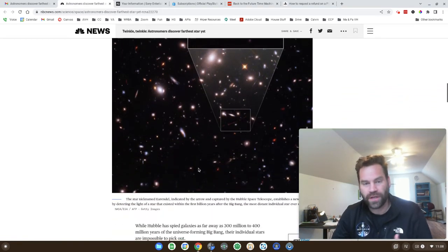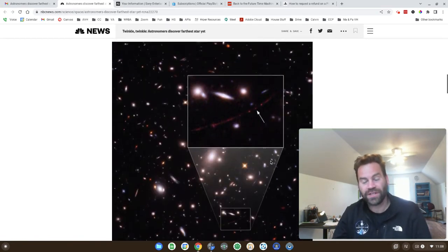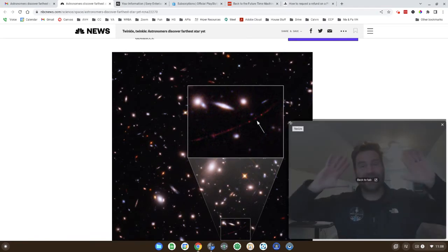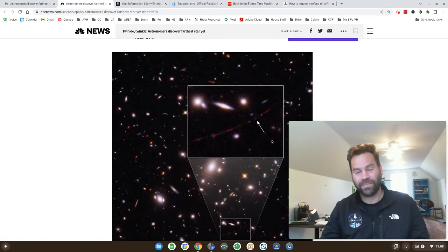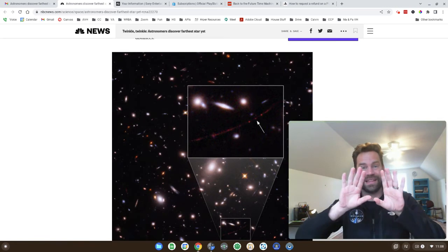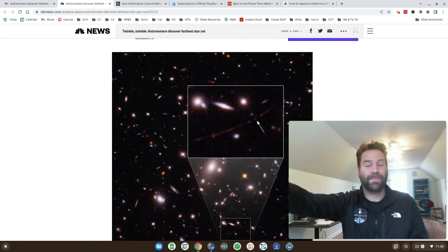Now, if you read through this article, which I'll link in the video description, you'll also see that they got lucky with this image of this star because they're actually benefiting from something called a gravitational lens. So the way we're able to see such a distant object, it's actually from another galaxy that's very, very far away. And it is being magnified through this crazy phenomenon called gravitational lensing, where the gravity of a group of galaxies actually acts like a lens to bend light and magnify objects from even deeper in space.